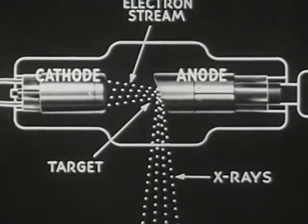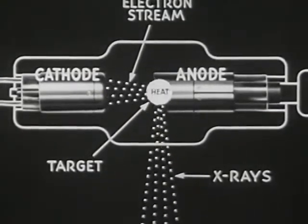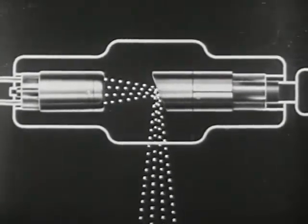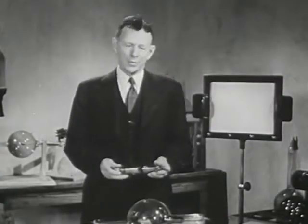The efficiency of X-ray production is very low, and most of the energy of the electron stream goes to heat the target. This heating effect of the electrons may be likened to the flame of a blowtorch striking a metal plate, while the light coming from the heated spot on the metal plate corresponds to X-rays coming from the focal spot on the target of the X-ray tube. As a matter of fact, X-rays are like ordinary light, except that they are of a very much shorter wavelength and are therefore invisible.